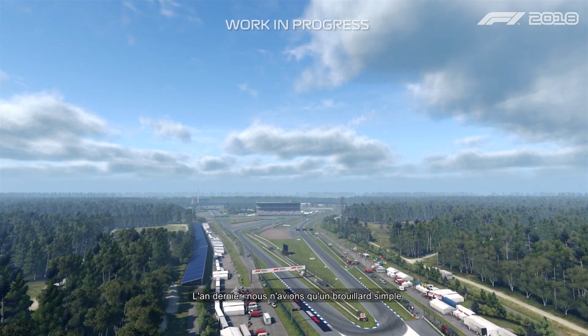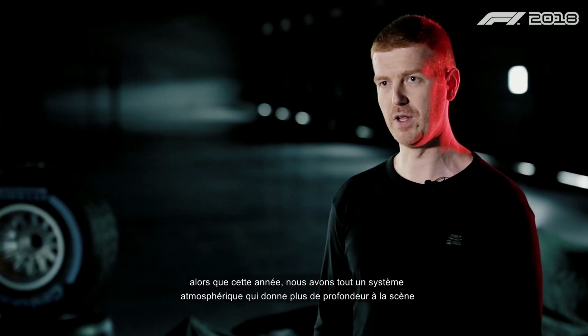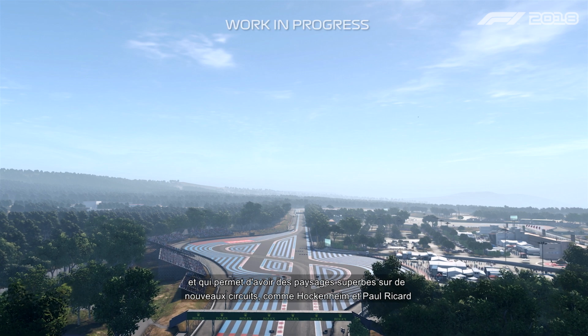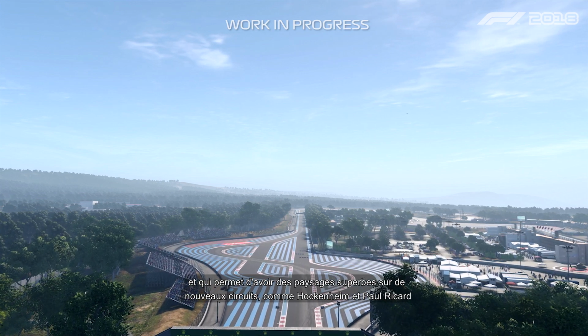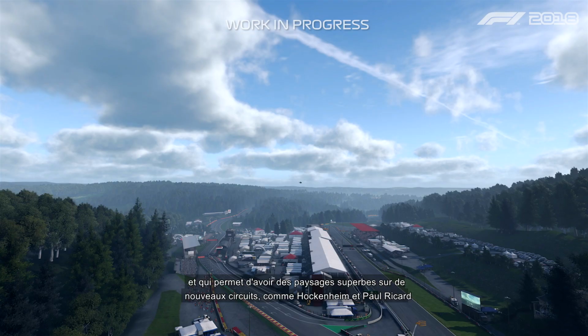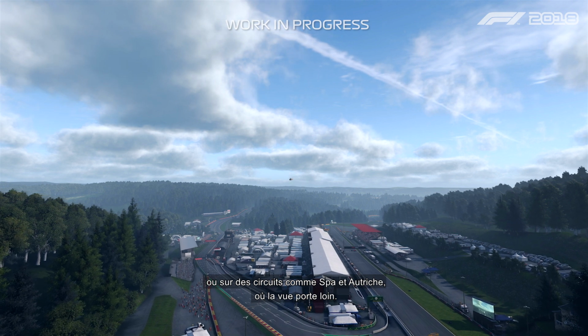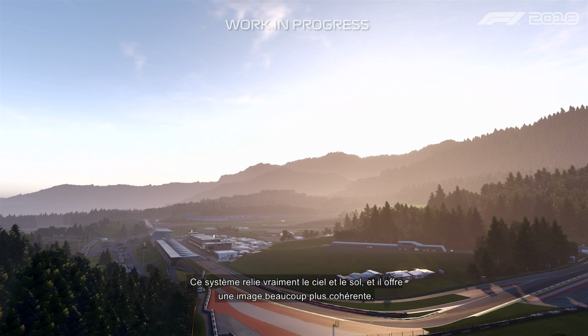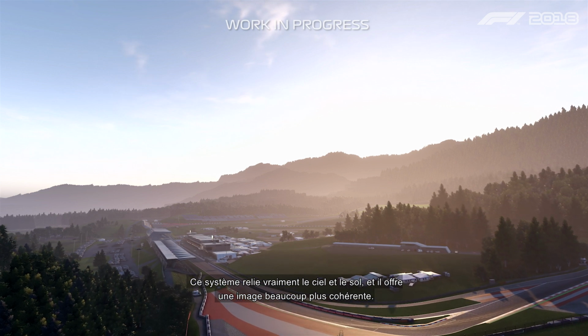Last year we only had a very simple height fog, but this year we've got a full atmospheric system that gives a greater sense of depth in the scene, and it makes for some really stunning vistas on some of the new tracks like Hockenheim and Paul Ricard, and also on some of the tracks like Spa and Austria where you've got extensive views.